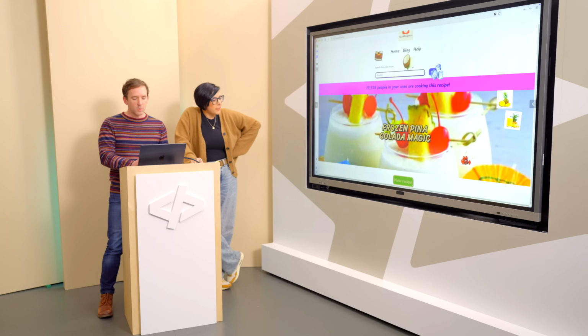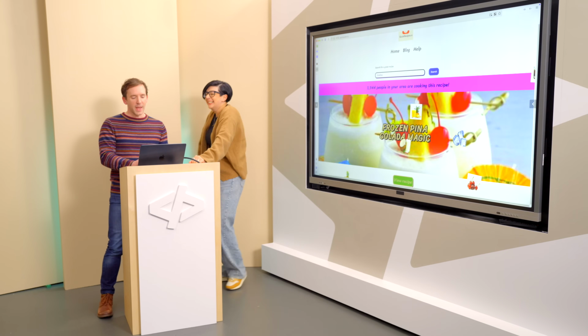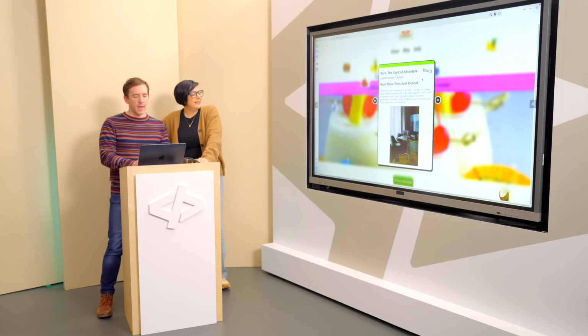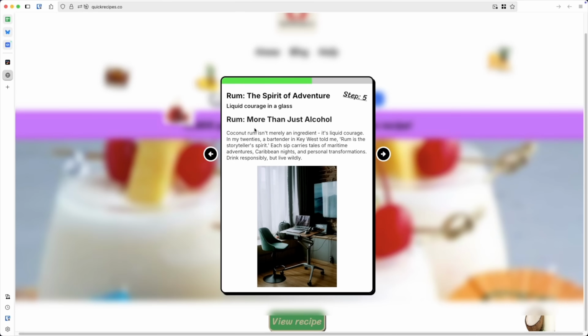But we actually do have a recipe which you can view. But we didn't want to give users the ability to control what step they saw of the recipe, and we didn't really want them to be able to get directly to the ingredients. So here's the sample step in a recipe.